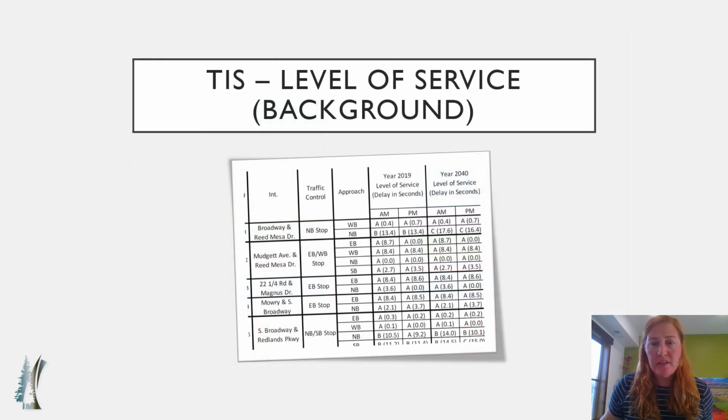The next two slides are excerpts from our traffic study. This first one is background, what happens without the development, and the next slide is going to be total, so what happens with the development. We have, let me get my marker again, short-term analysis and long-term analysis. So current conditions today, we're seeing level of service A with low levels of delay. The delay is the number of seconds in parentheses.